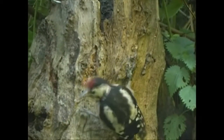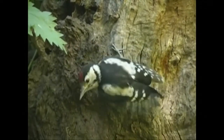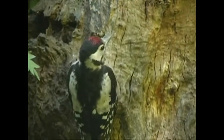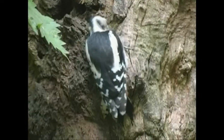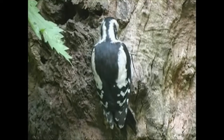Obviously a favourite feeding spot. Here's another one. It's got a grub or something.